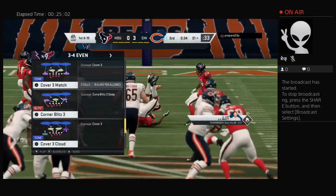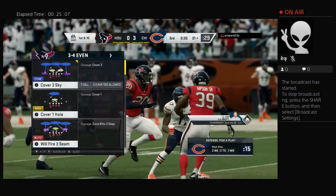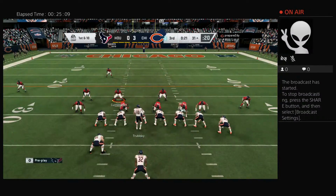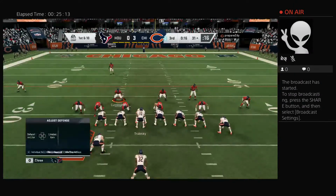I think it all came together there. In-breaking route, drove it with excellent pace. Money throw right there to move the sticks. Line of scrimmage, the 31 now on 1st and 10.